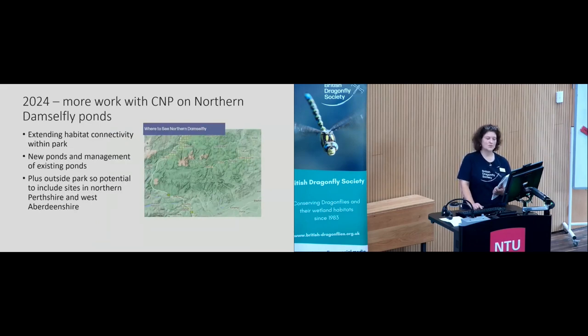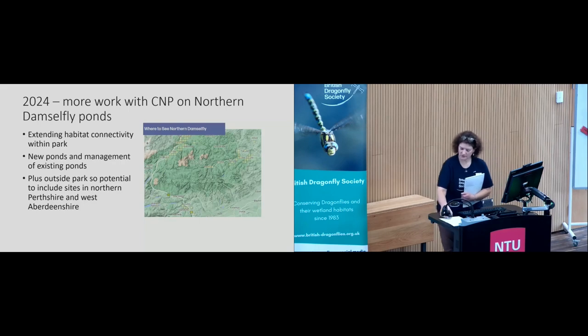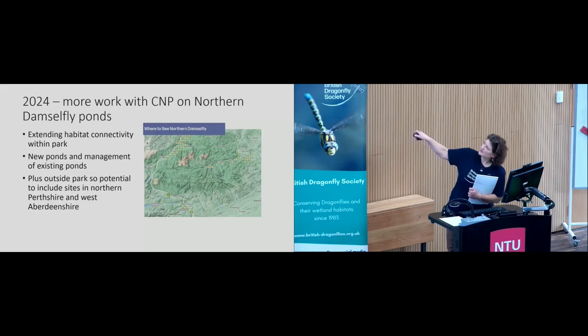So we're going to be carrying out more work with the Cairn Gorms National Park on northern damselfly ponds, continuing to extend that habitat connectivity within the park, putting in new ponds, managing existing ponds. And also they're keen to work outside the park. So there's potential to include the ponds. So this is the Cairn Gorms here. These are the three core populations along Strathspey, along northern Perthshire, and this is Deeside. So working with these sites as well, Western Aberdeenshire here, will be really, really useful.